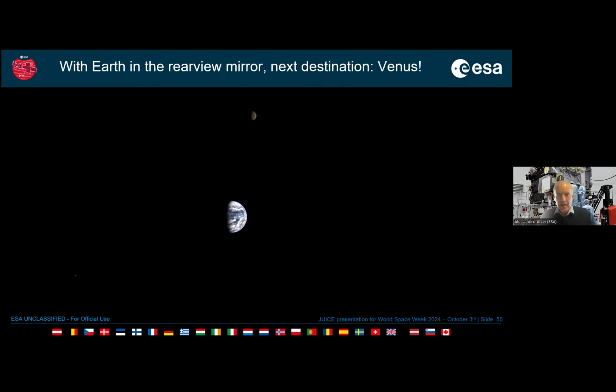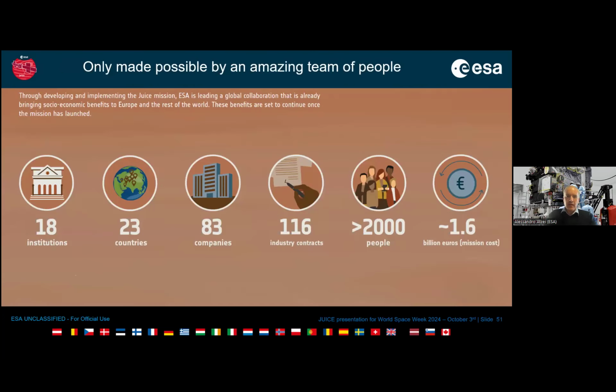So, now after all this was done successfully, JUICE is moving away quickly from the Earth and the Moon, which you see here, and the next destination will be Venus in 1 year. And just to give you an idea, all this work doesn't come by itself. It's done by an amazing team of many, many people.